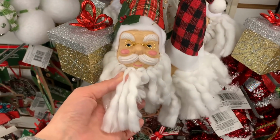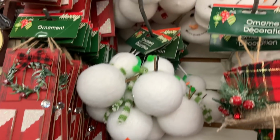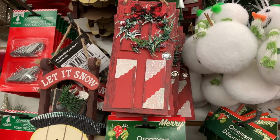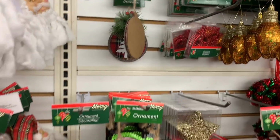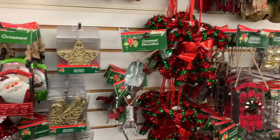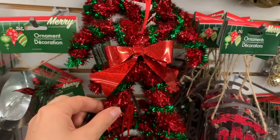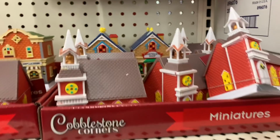They've got little Santa ornaments. Little snowmen, a cute little decorated door. We've got a little sled right here with the snowman on it. I love this one. It's a little present box up there that says Merry Christmas. These are super cute. Cute little double candy cane wrapped with a bow. Very cute.